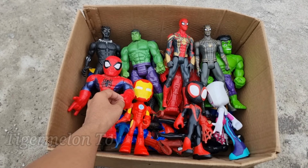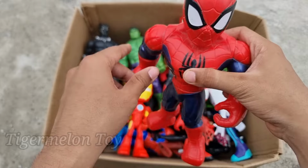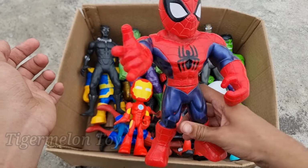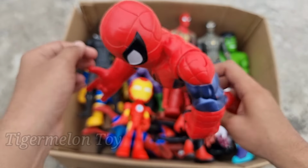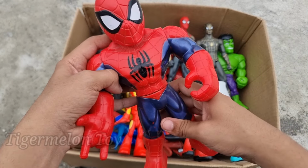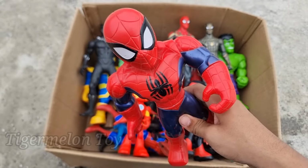Let's see. Who is this one right here, guys? Wow, guys, look what we found. Wow, look at the very cool, beautiful spider on his chest. Look at the webs, guys. This is very cool and intelligent, full of huge head superhero, our favorite superhero, very brave and intelligent superhero. This is Spider-Man cartoon.